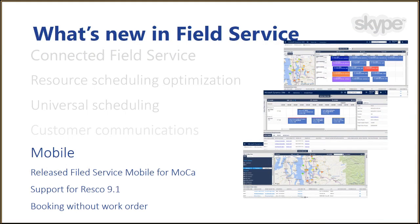Mobile. A couple of new things we released for mobile. So we do have 2 apps available today for field service mobile. One of them is based on the Wrapup platform. So for Wrapup, we enabled field service on new version 9.1. We also just released field service for Mocha.